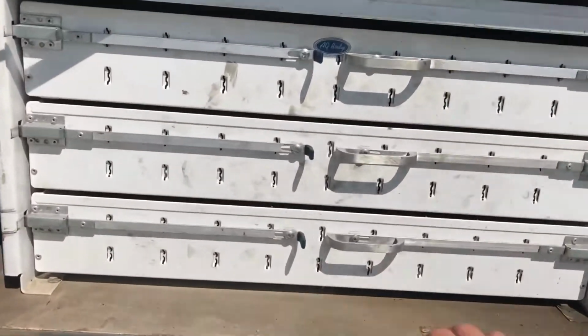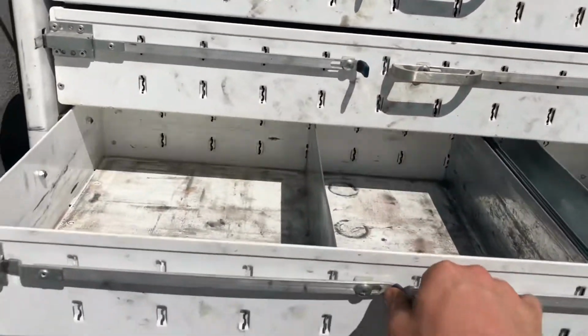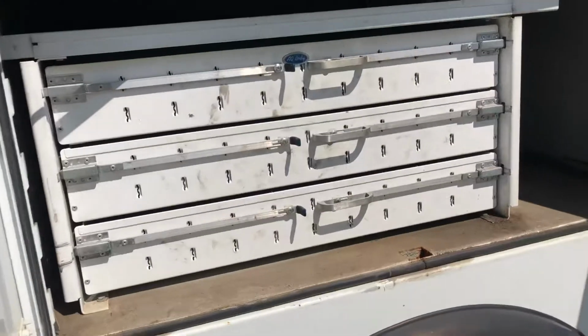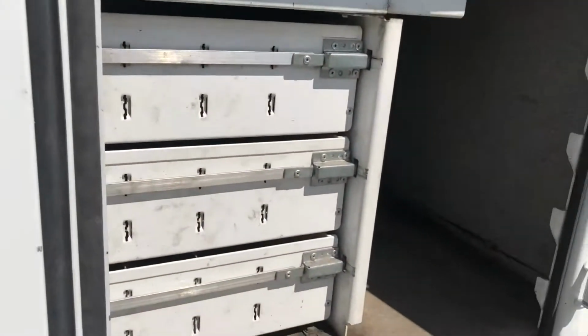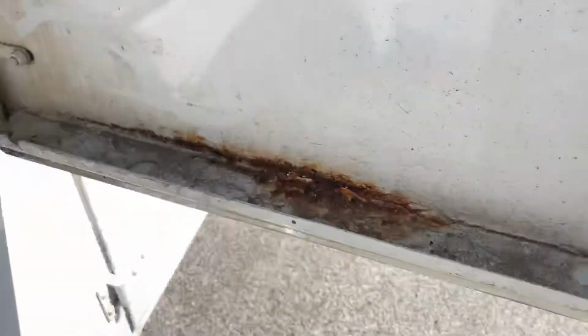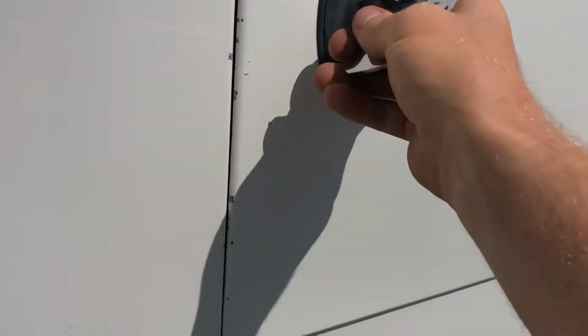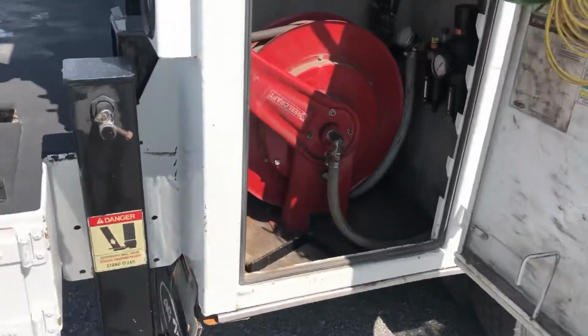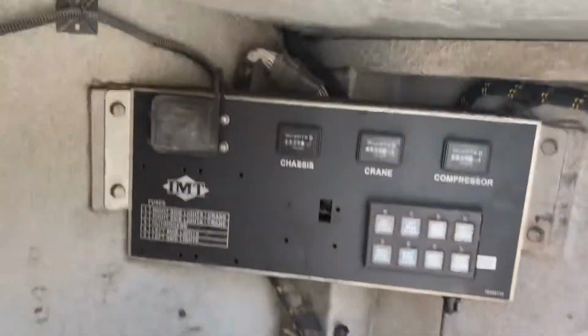You have these nice longer style bins in here. All the bins latch, roll out smoothly. All the doors latch properly. You have a little bit of rust here in the bottom, just along the bottom door sill there, if that makes sense. Manual outriggers on this truck. Got your regulator, your reel.